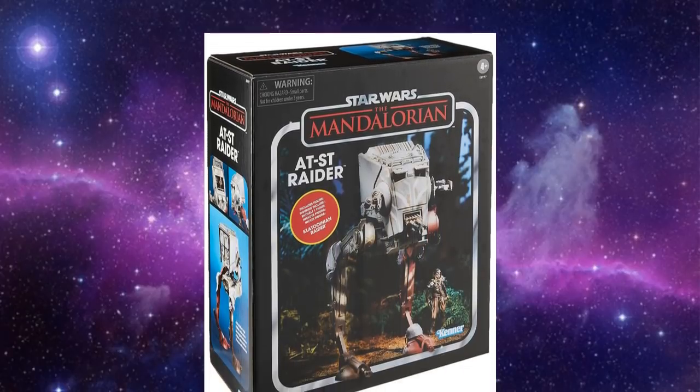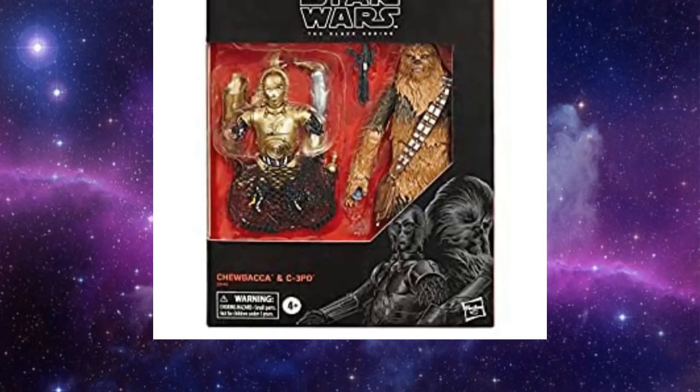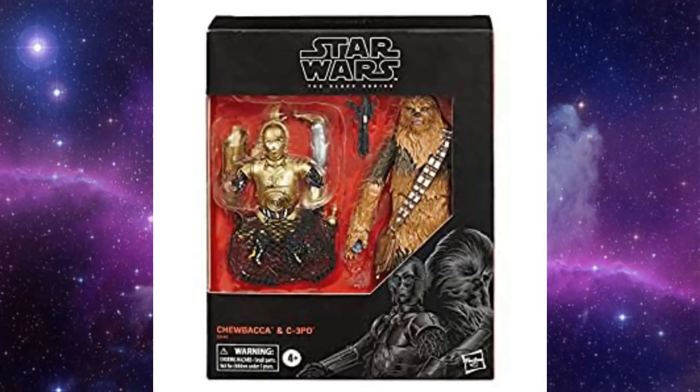A couple items that are popping up on Amazon is the Mandalorian ATST Raider, and I gotta say the ATST, this is the bigger version. It's pretty cool. The episode that had this in it was a pretty cool episode too, and the box and everything is just like the one they put in the Vintage Collection, except it's oriented different, and of course the different packaging, saying The Mandalorian instead of Return of the Jedi and all that stuff. But it's still very, very reminiscent of vintage.